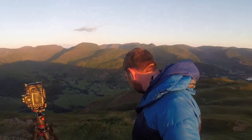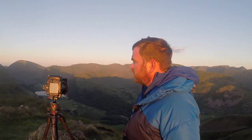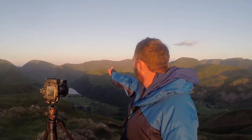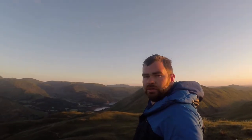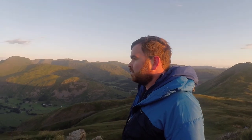Right, so waiting around paid off. We've got some lovely light hitting those fells now. So I decided to go for a panoramic photo once again. I decided to do a couple. So I've got one sweeping from Brothers Water just down here, sweeping over towards the right. And then I did a separate one from Place Fell, capturing Ullswater, sweeping around to the left, up to the Helvellyn range just up there.